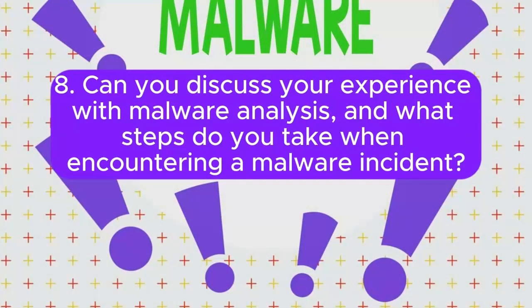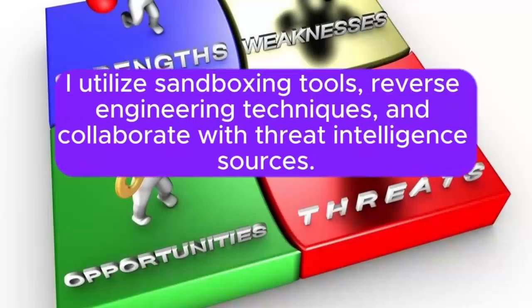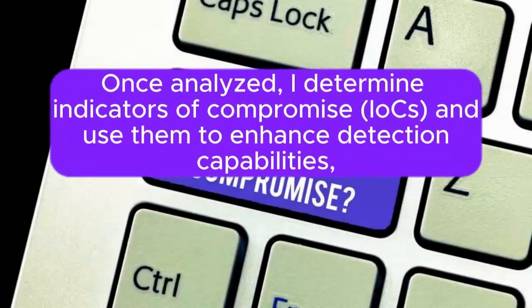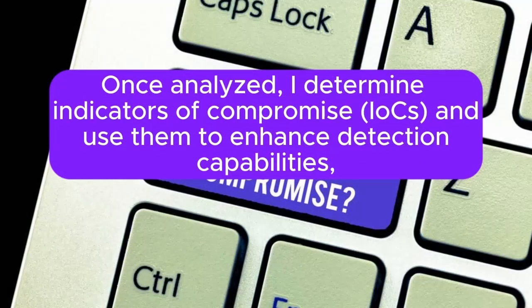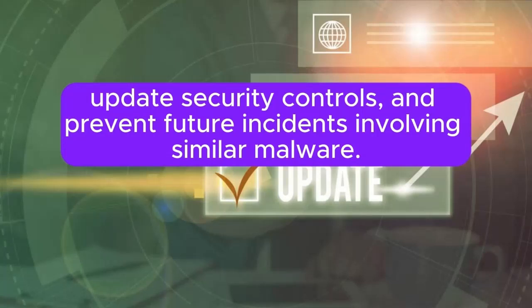8. Can you discuss your experience with malware analysis, and what steps do you take when encountering a malware incident? Answer: Malware analysis involves understanding the malware's behavior, capabilities, and potential impact. I utilize sandboxing tools, reverse engineering techniques, and collaborate with threat intelligence sources. Once analyzed, I determine indicators of compromise (IOCs) and use them to enhance detection capabilities, update security controls, and prevent future incidents involving similar malware.